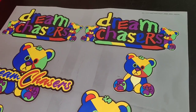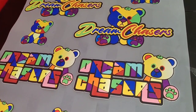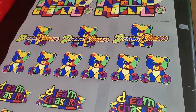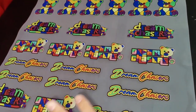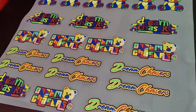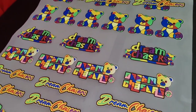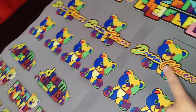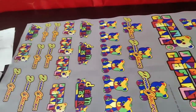So nice. Don't forget, with our transfers, it's $19.99 for 22 by 24. Sorry, the colors are endless. So many colors, so many gradients, so many everything. This right here is two sheets, so 22 by 24 would be from here to here, and then sheet one, and then sheet two.